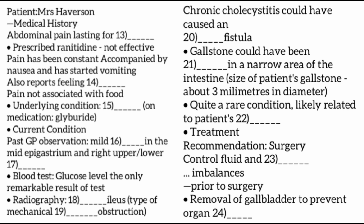So, Mrs. Havison, my name is Dr. Cross. I'm a specialist in emergency radiology. It is nice to meet you. Hello, Dr. Cross. It's nice to meet you. So, do you have an explanation for what is causing my stomach pain?